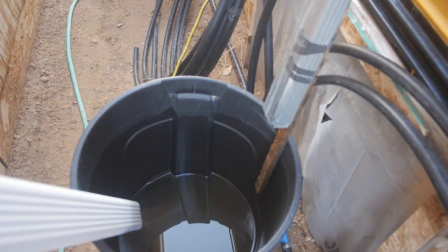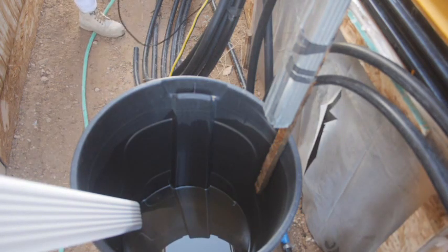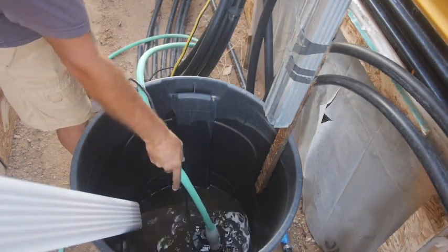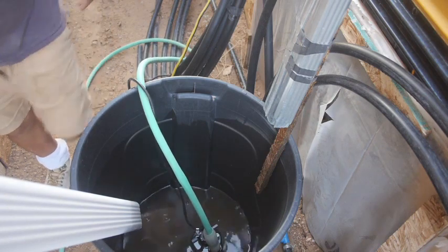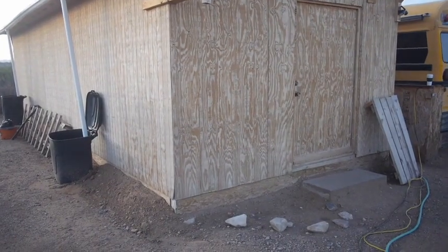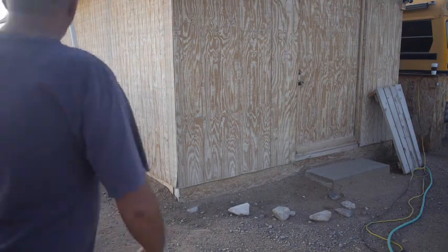Camera just stopped at the end of the first 30-minute clip. Oh, look at that shot. Get them all at the same time. That's pretty cool.